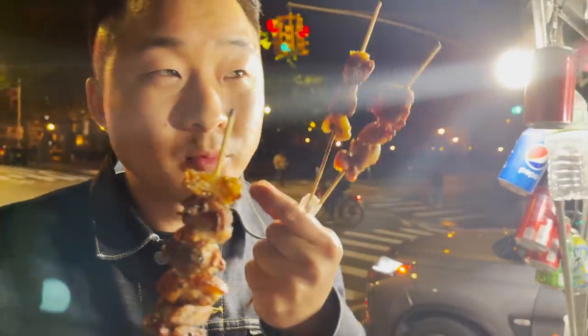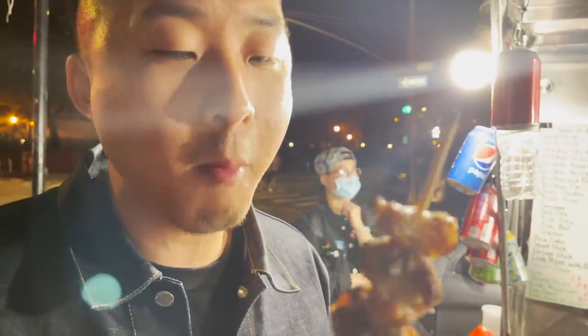Okay. Not gonna lie, there's a little bit of stickiness, which is good. The skin is really crispy. The pieces of fat were a little bit harder, but they started to melt in my mouth as I chewed them. All right, wrapping it up here at this skewer cart on Grand Street.